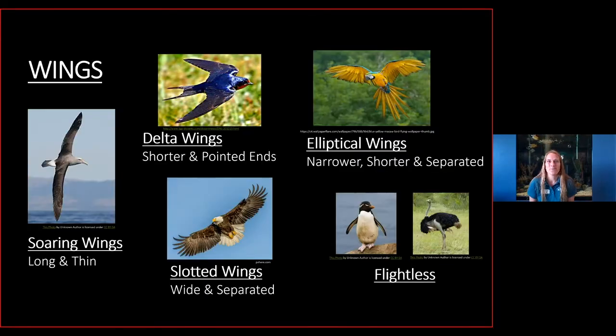Let's start off with wings. So all birds have wings to be able to find their food and get away from predators, and there's many different types. There are soaring wings, like this albatross has. They're really long and thin, and they help them to glide and soar for long distances. However, it takes some time for them to get started and stop and turn.